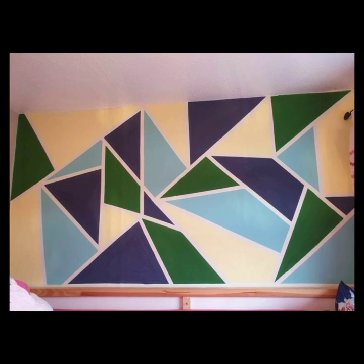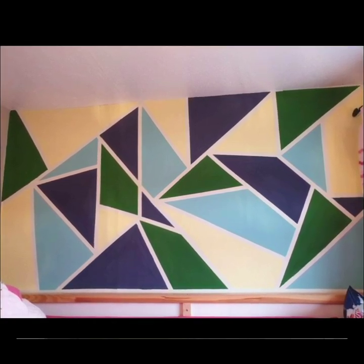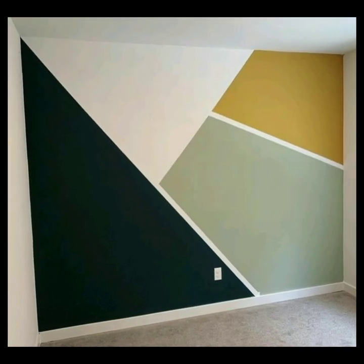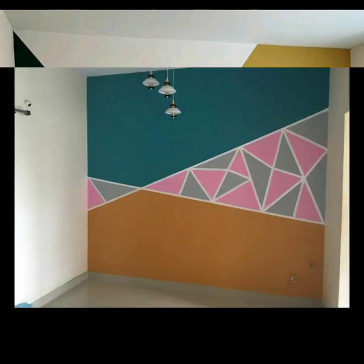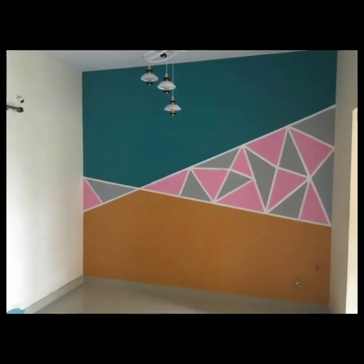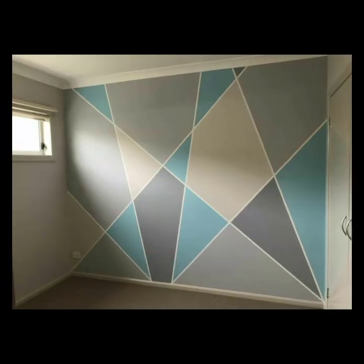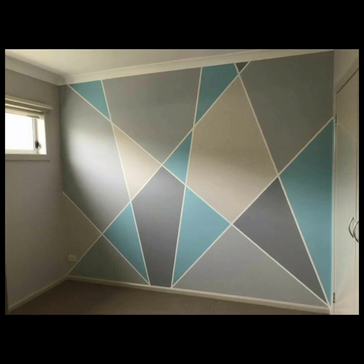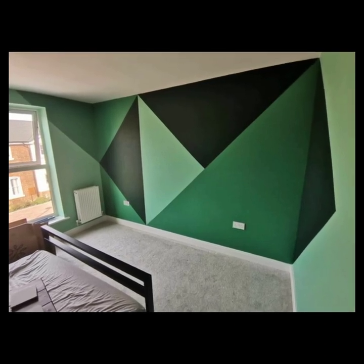Step one, create a blueprint of the intended wall paint design on paper or in your computer. Step two is clean and repair any damage on the wall using sandpaper so that the surface is smooth and even. Step three is sketch out the geometrical pattern on the wall using the pen or pencil, a tape measure for actual dimensions, and required stencils. Put painter's tape where needed to complete your pattern, but make sure you create clean and even lines.